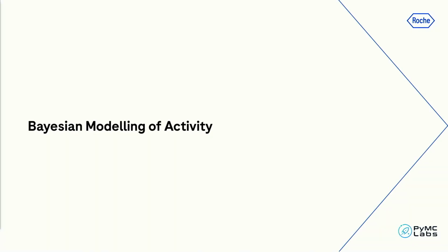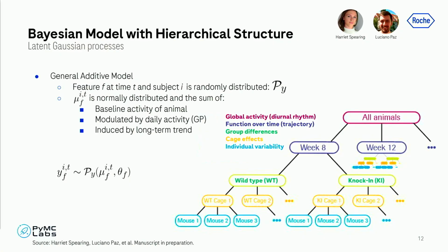Having said that, I want to show you what we decided to do in order to overcome these limitations of the classical models. We decided to use what is called a Bayesian model with a hierarchical structure. Under the hood, we have Gaussian processes, all of them combined using a generalized additive model.